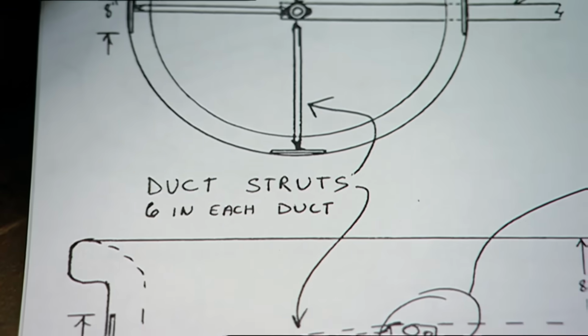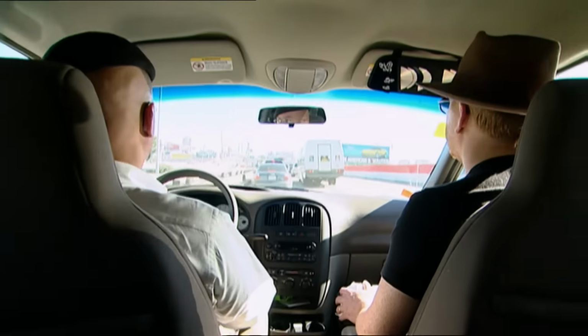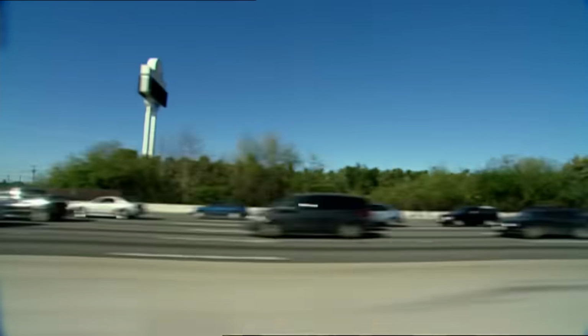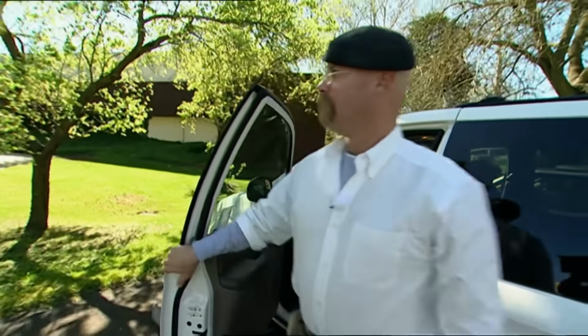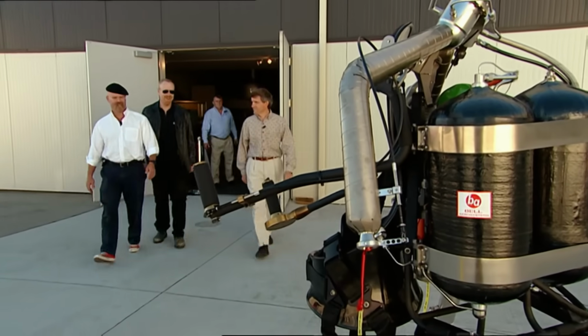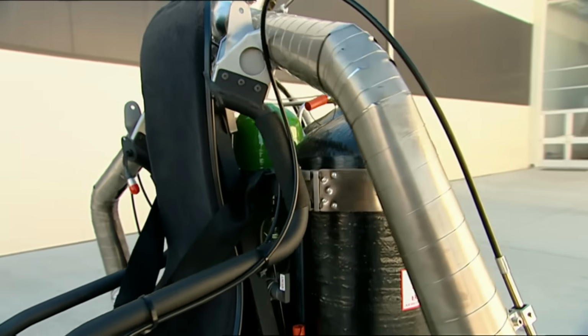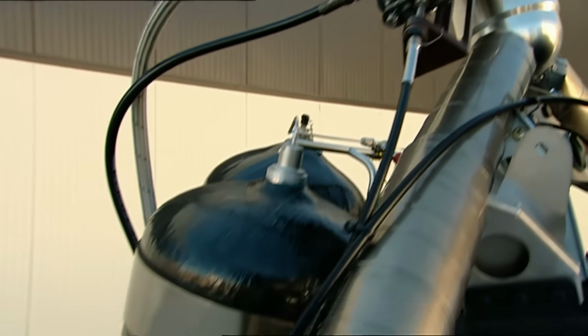To their knowledge, nobody has ever flown a jetpack like this one. So Adam and Jamie hit the road to find out about some that have got airborne. They're meeting Nino Amarino, an expert in rocket packs. Wow. Is this a jetpack? No, this actually, it's a rocket pack. This actually uses rocket fuel and rocket engines. The actual engine is on top, and these are the nozzles, one on each side.